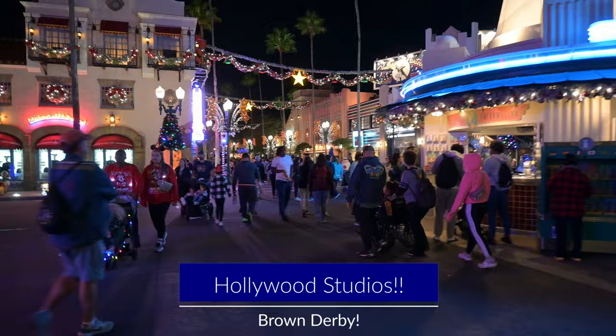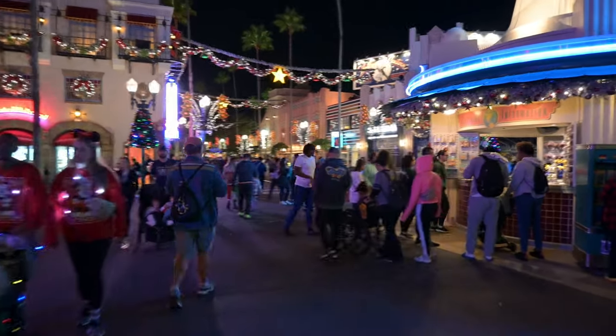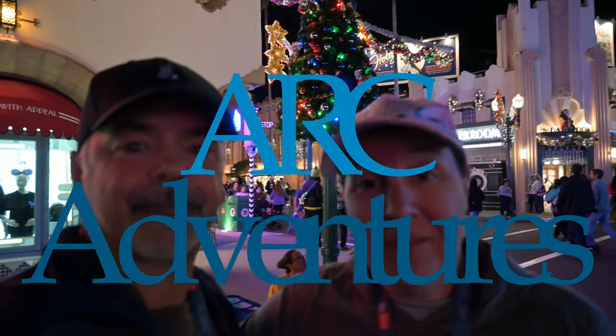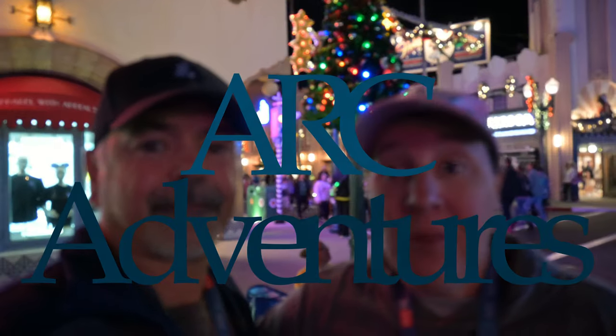It looks just as fabulous as it did the last time. So, welcome to Hollywood Studios. We are heading back home. So we're having one more last fun trip to see all the Christmas stuff. So sad. Yeah, it is sad.